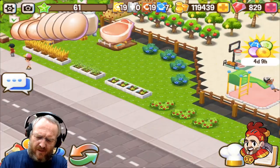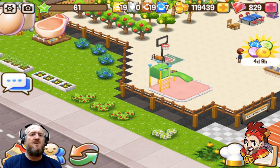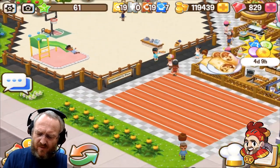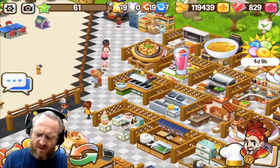Oh well, it happens. Right, weather in Japan. It's hot today. It's a beautiful day today, actually. Or at least I think it is. I haven't looked out the window since earlier. But it was nice earlier.